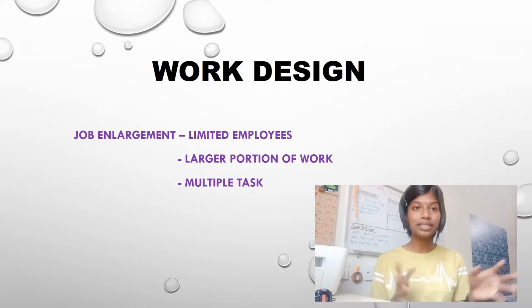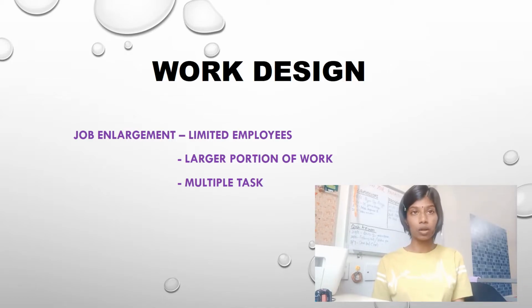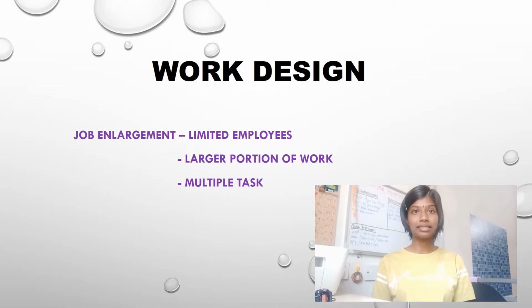Job enlargement is a task that gives a worker a larger portion of the total task by horizontal loading, which means an employee does multiple tasks in a shop. Apart from their work, they do other work like that. In Yummy Cakes and Coffee, with limited employees, when we had the site visit, there was only one employee. So she pushed herself to do a lot of work.